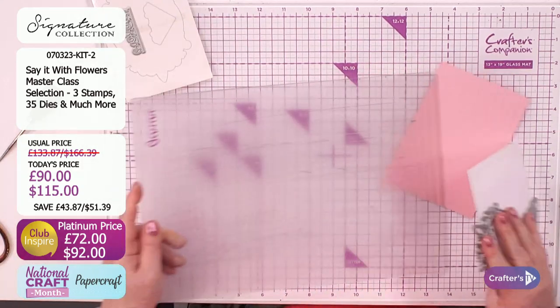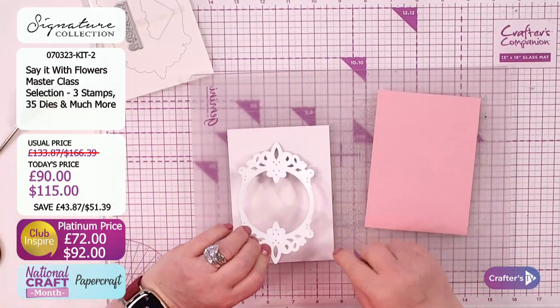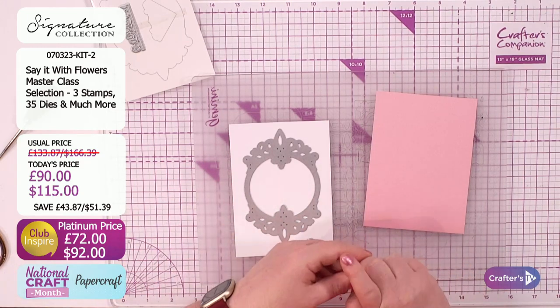I'm just going to bring my plate in. I've just got some of our white card, all-purpose, multi-purpose. Yeah, because it's all-purpose glue, multi-purpose card.